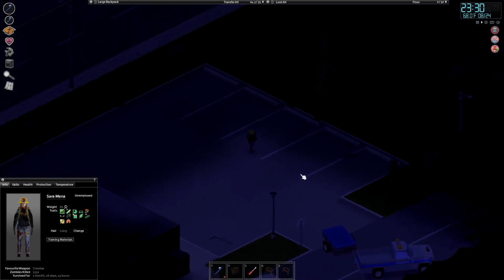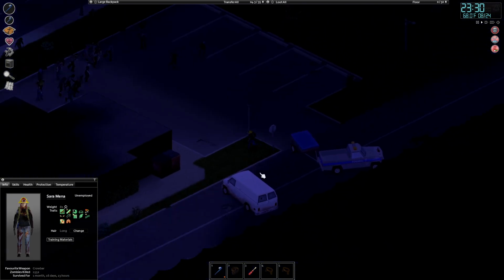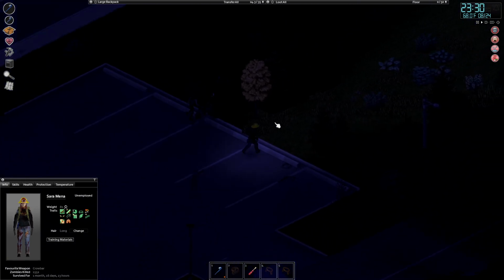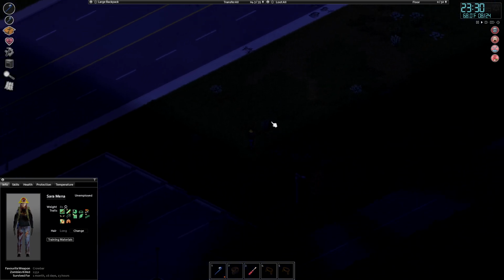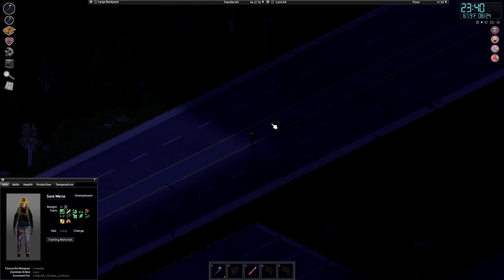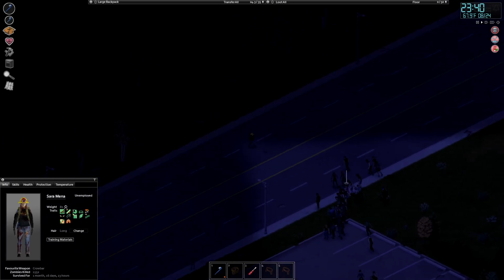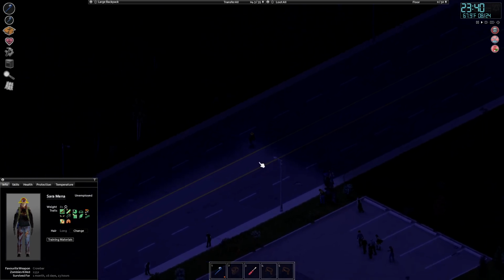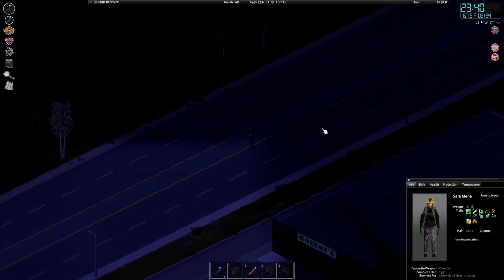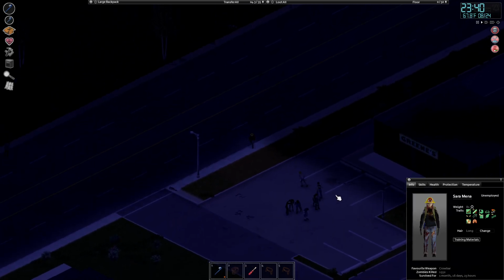So there's nobody here, so hopefully we can hook this up. Hopefully we're close enough to hook it up. Oh, there's a zombie right there. Oh, we're so close. We're so close that more zombies came. So we're gonna try running around the place again, lure them around here, then see if there's no zombies.